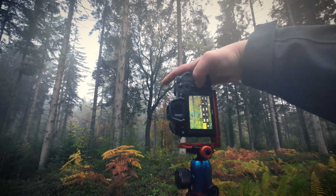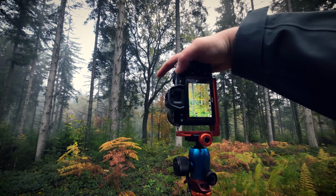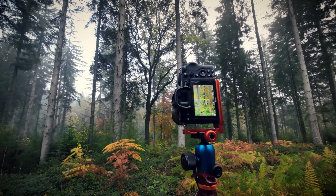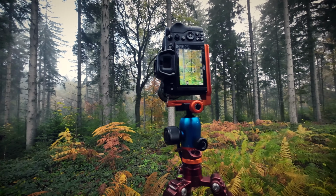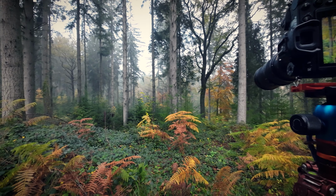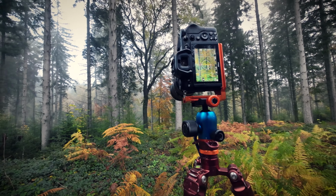So I'm at F14. Yeah, I've got my 5 second timer on. So I'm at ISO 800. No, I'm at F8 and I'm at 1/10 of a second. That's about as good as I can get it at the minute. I don't want to pump the ISO up too much higher because it does bring in a bit of noise on the Z6. So I want to try and keep it as clean as possible.